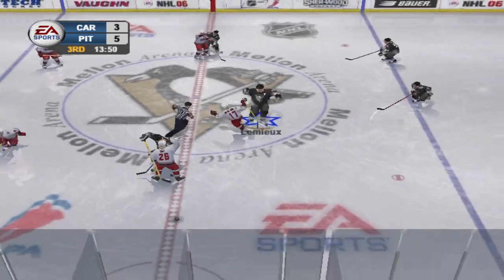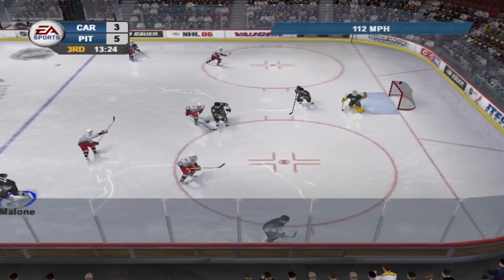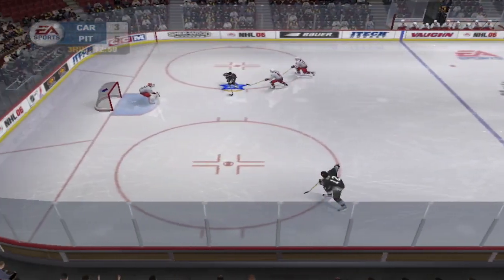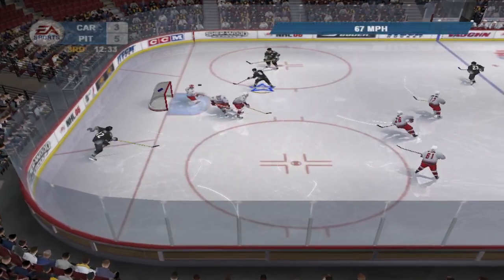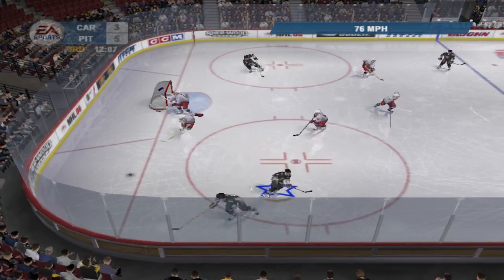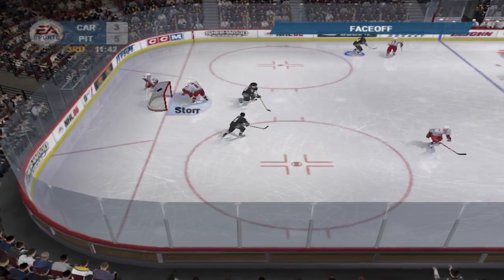Brindamore wins the faceoff. The puck's grabbed by the Hurricanes. Caught the puck on the right. Blocked. Here's Mark Recchi. Front of the net. Rifles it from the slot. Up along the boards. In front. Storr makes the huge save. Into the slot. Storr makes the gigantic save. Another shot. Saved by Storr.